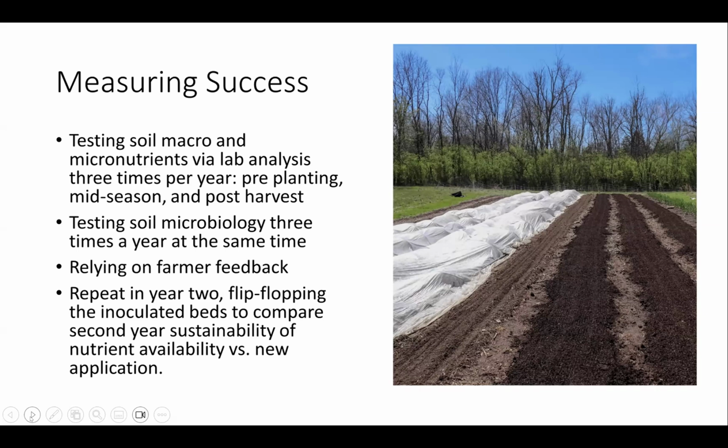What are they seeing? What kind of frustrations do they have? Are they noticing more weed pressure or pest pressure? Are they noticing more drought tolerance? Are they having to water more?